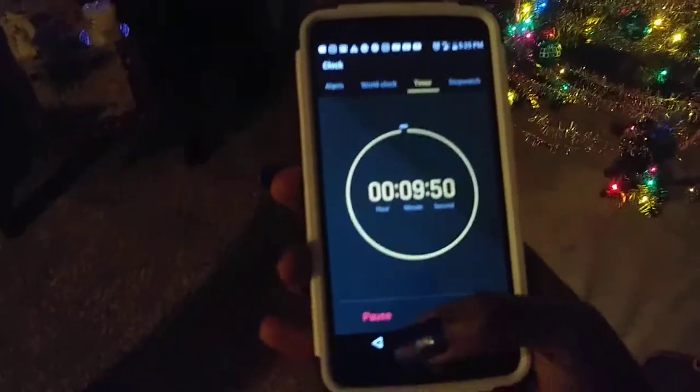Put the blindfold on. Where is the blindfold? Pause. Find the blindfold. Find the blindfold? And where'd you put it? What?